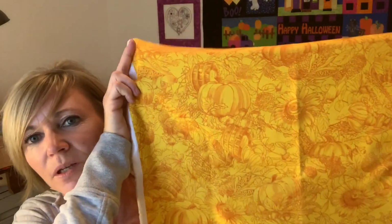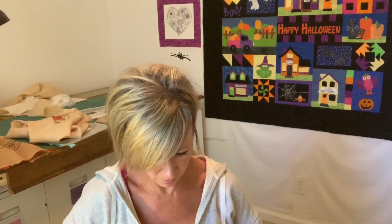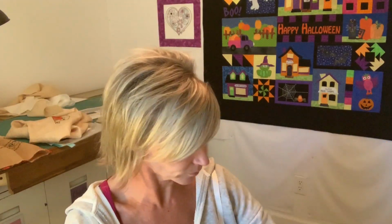And I got this to coordinate with it. It has sunflowers and pumpkins, corn, barrels. It's just beautiful, and it just coordinates so well with the pumpkins on this fabric. And the lady that cut this for me, she bought an entire bolt herself of the pumpkins. So I'm super excited to get a project bag put together out of this. Just finding the time. I think I told several people I needed a few more hours in the day so that I could stitch and then sew me some bags. There's just not enough time in the day.